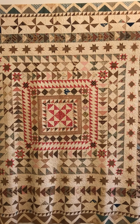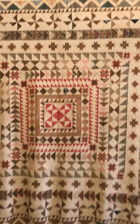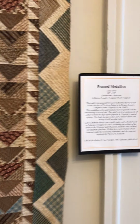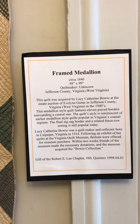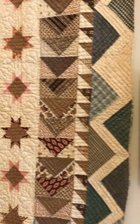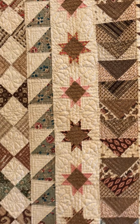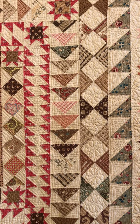Framed medallion. This quilt is circa 1840, measures 88 inches by 99 inches. Quilt maker is unknown. From Jefferson County, Virginia, West Virginia. This quilt was acquired by Lucy Catherine Bowie at the estate auction of Evelyn Gwynn in Jefferson County, Virginia, West Virginia, in the 1940s.